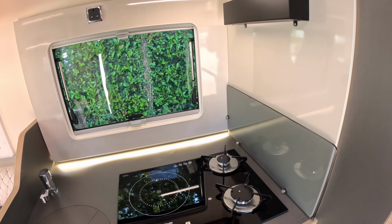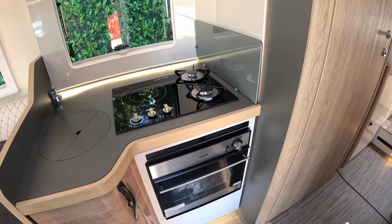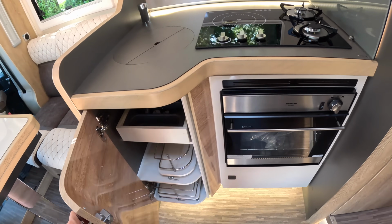3-burner hob, but what they've done is they've made one of these electric. So if you're plugged into 240 volt power, you don't need to use your gas. And then there's the oven underneath. Sink, of course, is beneath that one. And then you get more storage here.